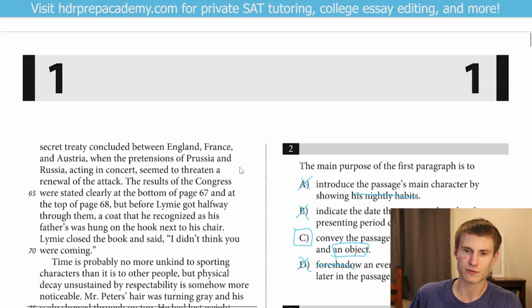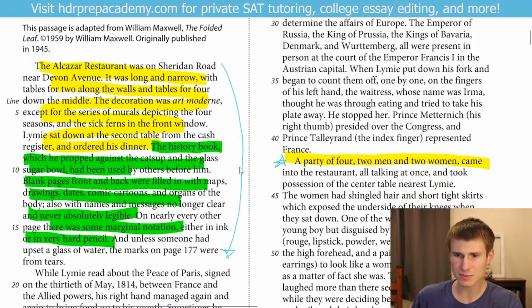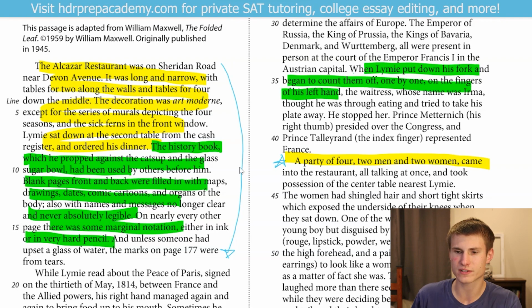Well, if we go to line 37, it's pretty clear to see, right? And we'll start at the beginning of the sentence here. We have, when Limey put down his fork and began to count them off one by one on the fingers of his left hand, the waitress, whose name was Irma, thought he was through eating.